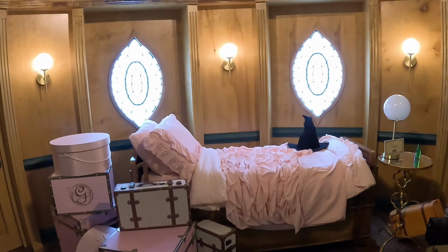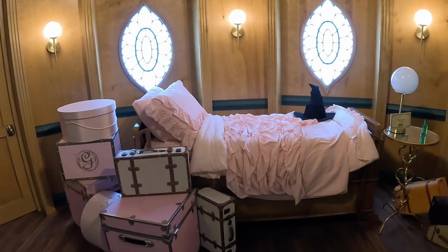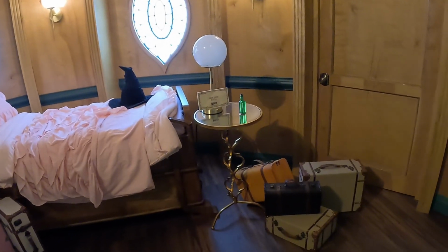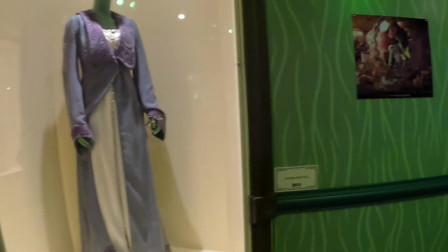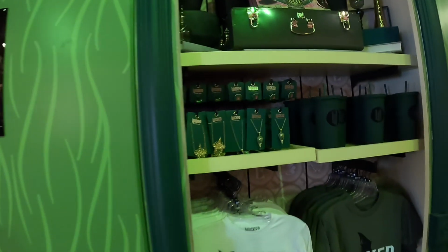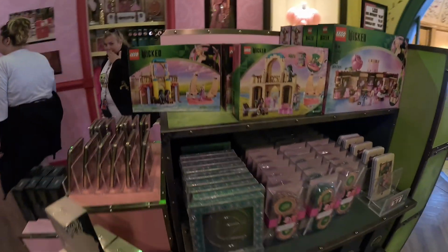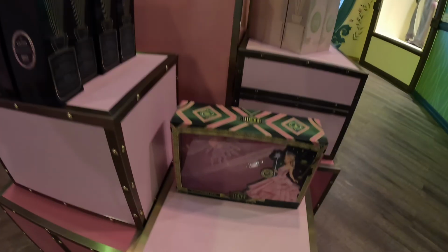And over here we can take a look inside one of the dorms where it looks as if this is Glinda's bed. And then we can even see Elphaba's witch's hat along with the green elixir bottle and her suitcases. Speaking of her, there is her nightwear. There's even some more shots from the film, jewelry, tumbler cup, and two t-shirts. You even have some Lego sets along with marshmallow pops, perfume, notebook, and Glinda's own bubble wand.